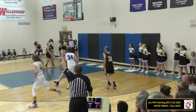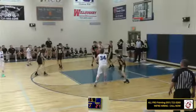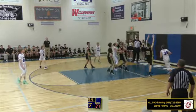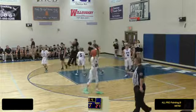But Stanley gets it back. Stanley for three. No good. Tip out for the ball. Browder gets it. Browder back to Alexander. Alexander into Stanley. Stanley into Engel. Engel turns, shot. No good, but he's going to be fouled by Harris. And he'll go to the line for two.